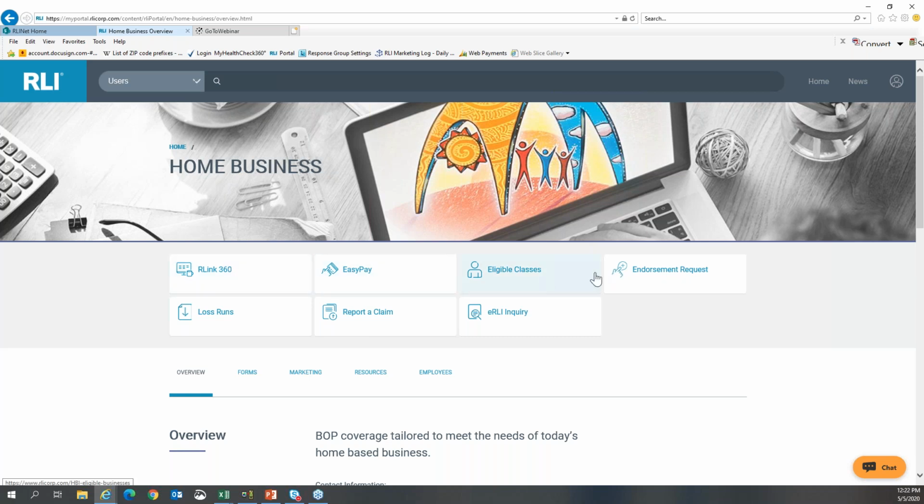On the home business portal page, there are some buttons at the top that are action buttons, right? They're some of our more popular things that you will need. RLink 360 is the system that you quote and submit new business in. Easy Pay is a link that the insureds can use to pay for their renewals. Then there is a dynamic tool for eligible classes.